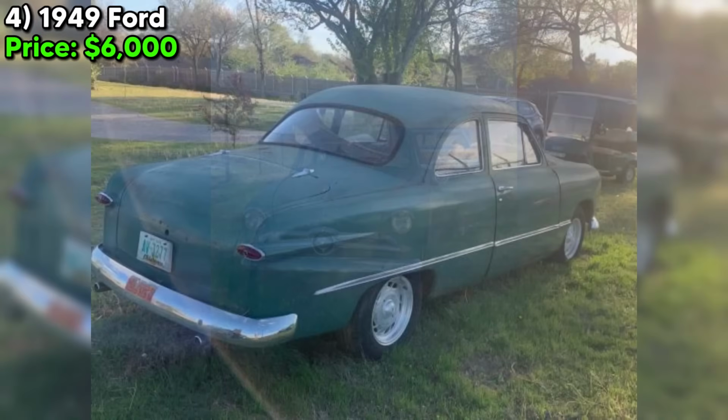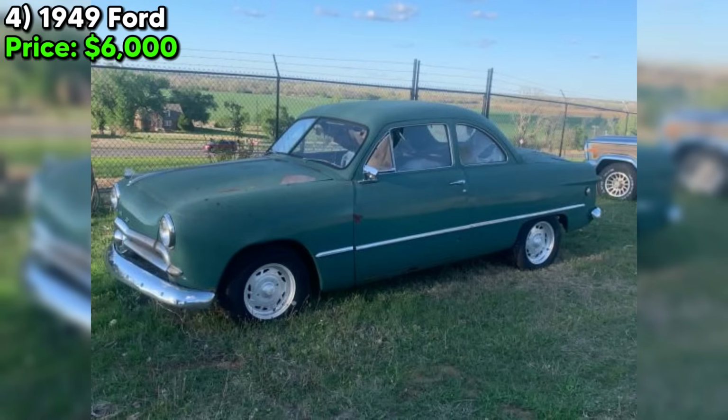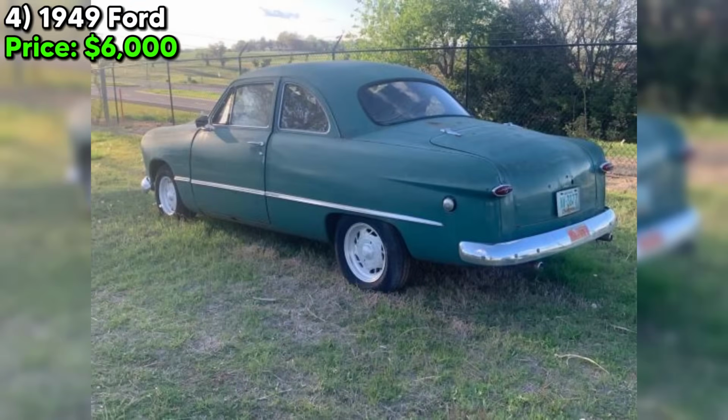327-350 small block Chevy engine, which is a popular choice among hot rod and custom car enthusiasts. This engine is known for its reliability, performance potential, and wide availability of aftermarket parts. Paired with the engine is a turbo 350 automatic transmission, a durable and versatile gearbox commonly used in Chevrolet applications. The addition of a tilt column suggests that the interior has also been modified to accommodate this updated drivetrain.